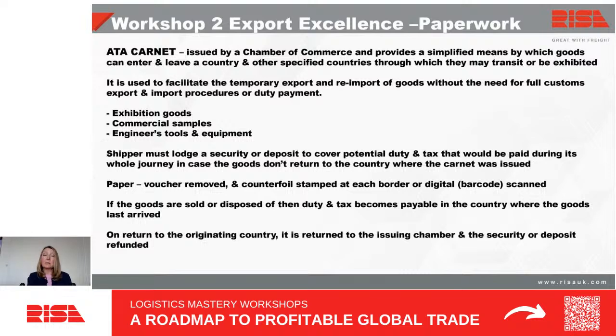At the minute, it's still a paper version, and as the document crosses each border, it gets stamped to say that it's entered a country and then stamped as it leaves that country. It is going to be digital, but in speaking with customs just recently, they did say that they are some way off getting to a full digital barcoded system.